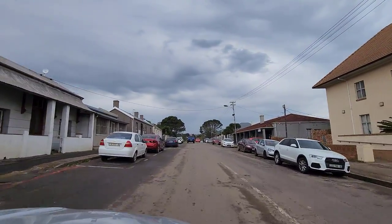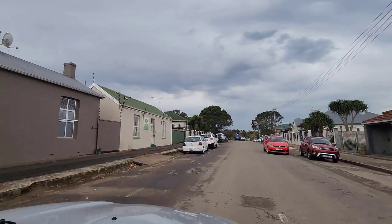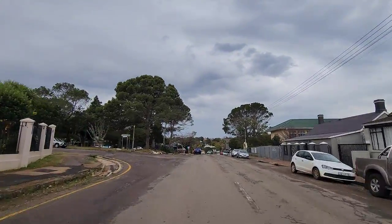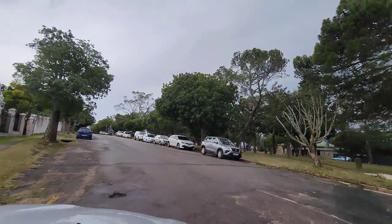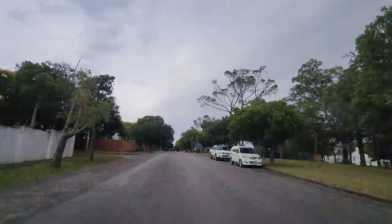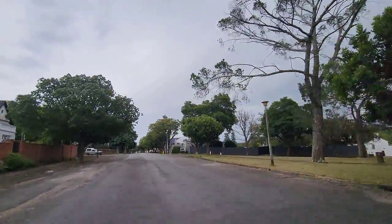Hopefully we're getting to a quiet part of town. I hope so. Looks like it, eh? It does. It's just very difficult with so many cars and people.